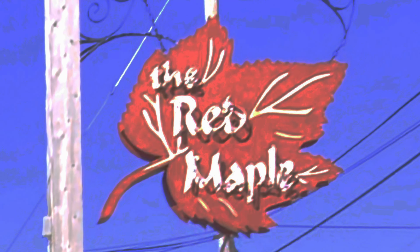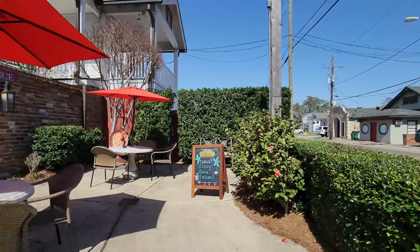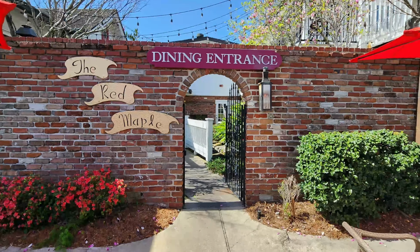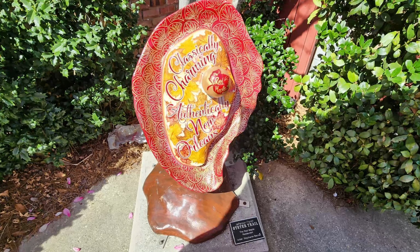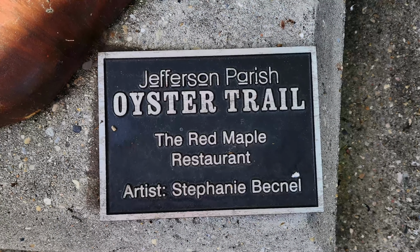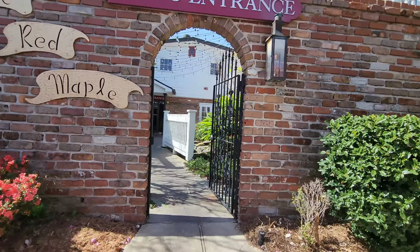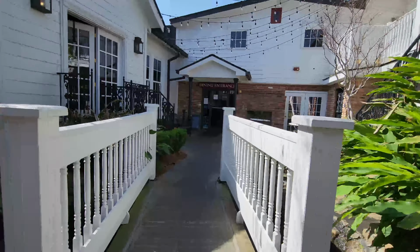So we're going to continue walking from the bar and go into the restaurant here. So we get to this little front area first, and they do have a Red Maple sign there on the left. And they also have one of these lovely oysters like many places do. So it's part of the Jefferson Parish Oyster Trail, so always keep a lookout for that when you're around Jefferson Parish restaurants. So we go through a lovely courtyard right here.